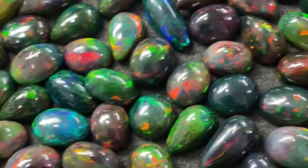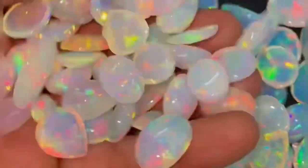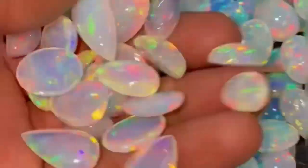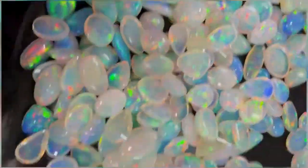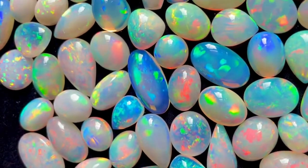What are the benefits of opals? Opal can be used to effectively treat both infections and fevers. Opal also helps to improve the immune system. Opal is especially helpful for those who suffer from a chronic condition. Treatment for medical conditions like stomach and eye disorders is highly helpful.